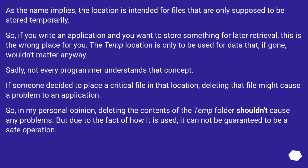As the name implies, the location is intended for files that are only supposed to be stored temporarily. So, if you write an application and you want to store something for later retrieval, this is the wrong place for you. The temp location is only to be used for data that, if gone, wouldn't matter anyway. Sadly, not every programmer understands that concept.